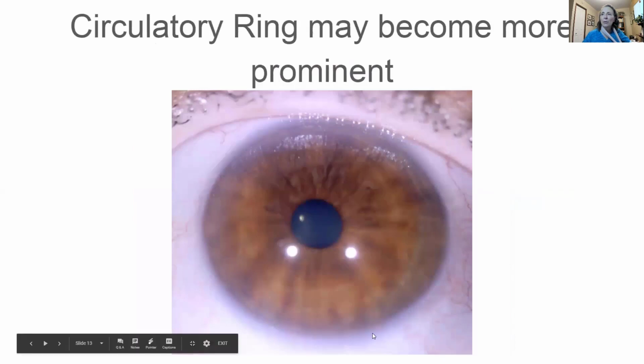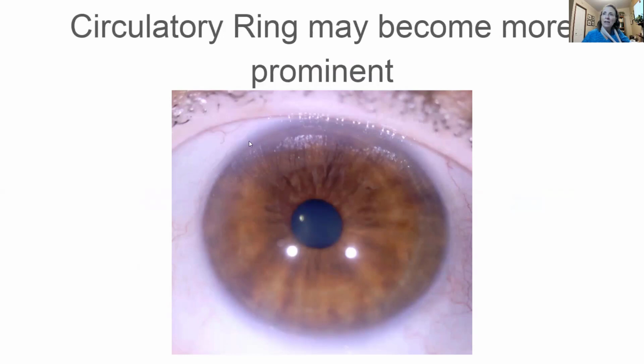The circulatory ring may become more prominent. So this purplish haze here may become darker, or it may become wider, or it may extend more around the eye and become more obvious in aspects of the perimeter that it was not obvious before. So again, signifying that there may be further breakdown or further compromise in the circulatory system.